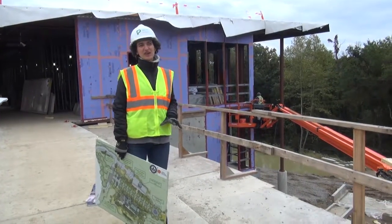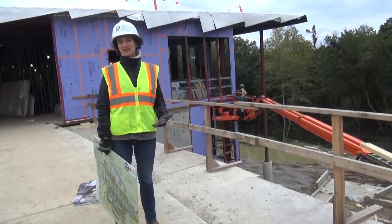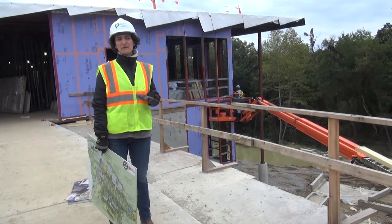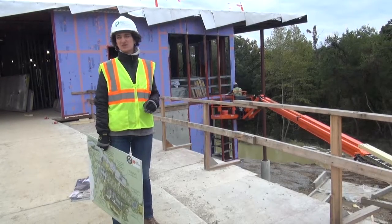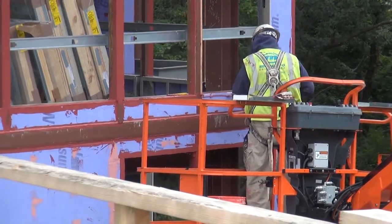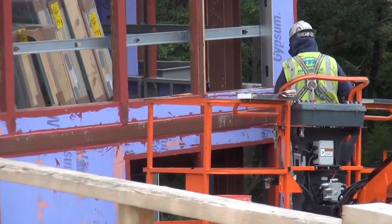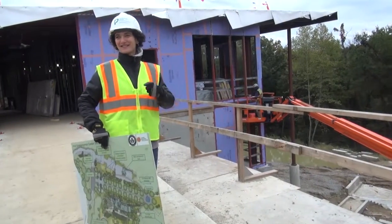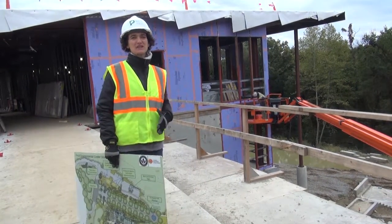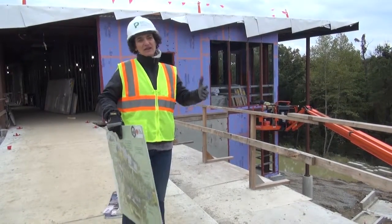Our primary strategy for energy is less energy use. So the building will actually use about 40% less energy than a typical building of its size and use in the Northeast. I do want to point out what this guy's doing here, because one of our main strategies was trying to keep the inside temperature constant, right? We don't want it fluctuating a lot, and we do that through a pretty robust building envelope.